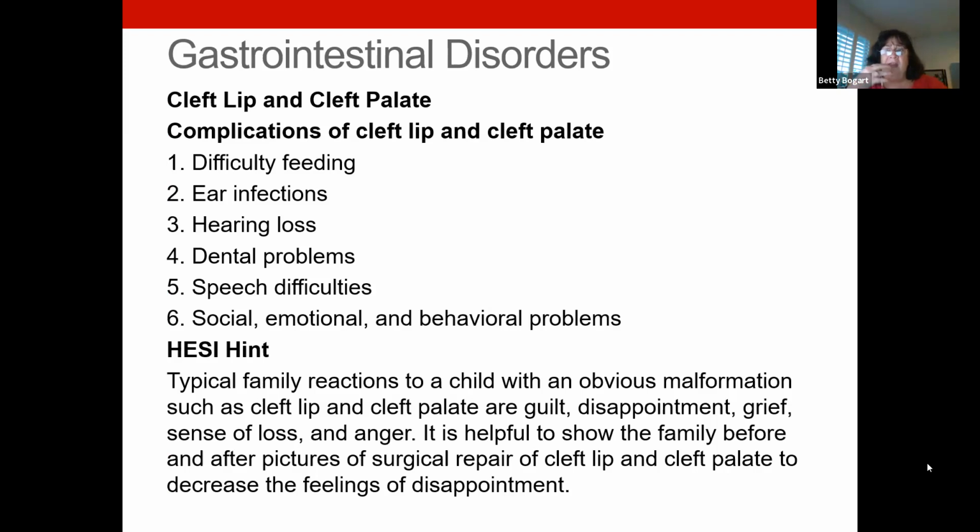And it could cause one of the things with especially the palate is speech. That's why we try to get these done before they're a year old. Don't have to go through all of that social stuff that goes on with them. Parents who see their infant with a cleft lip, it's not pretty looking, but if you can show them what a kid looks like when it's done, they look normal, is what they need.